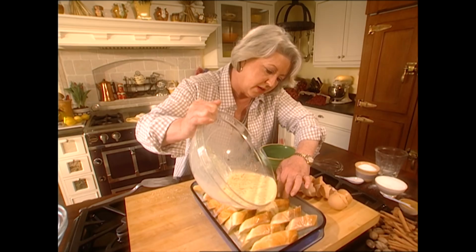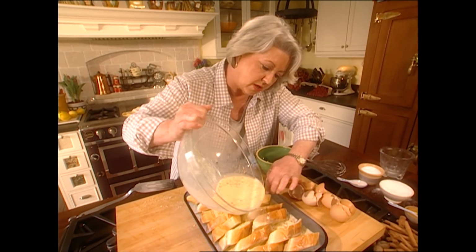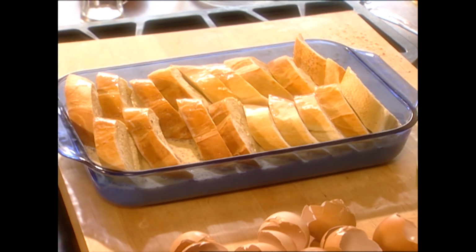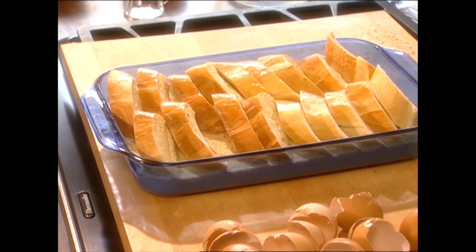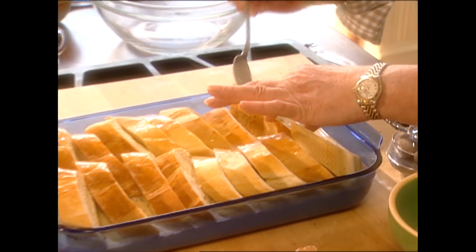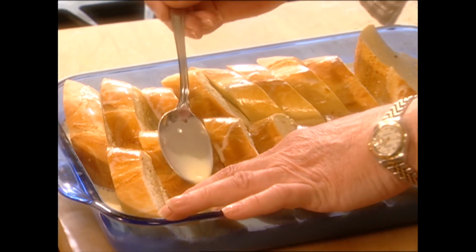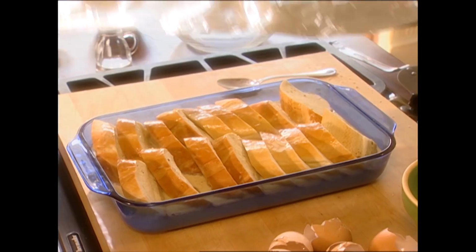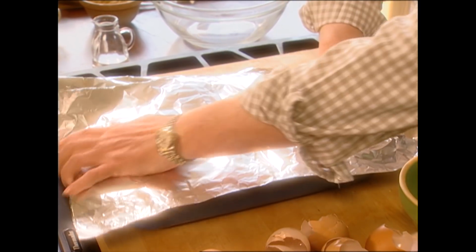just like that. And we're gonna wanna make sure that it goes in between those slices. And just to make sure, I'm gonna go back in there and just help it along a little bit, just like that. I don't think you're ever gonna want French toast any other way after you try this. Now all we're gonna do now is cover this with foil, put it in the refrigerator overnight, and pull it out and bake it tomorrow morning.